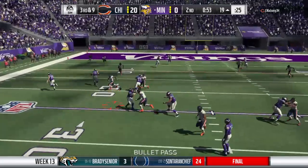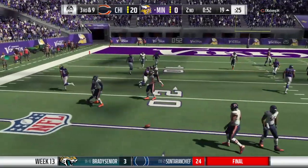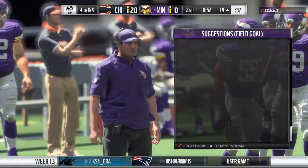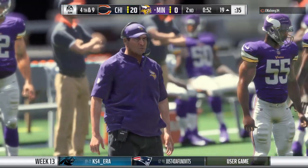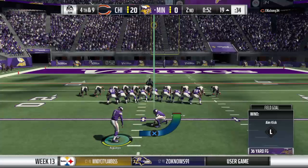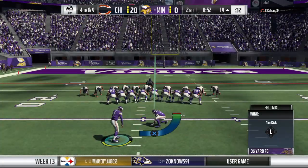Here's Bridgewater. And this is going to be incomplete. Some of the fans here don't seem too happy about what we've seen in this first half. No, not at all, and I understand why. They've looked lethargic, out of sync, and it shows on the scoreboard.